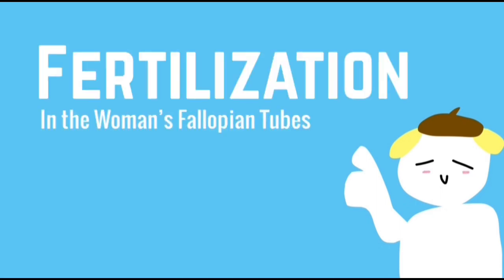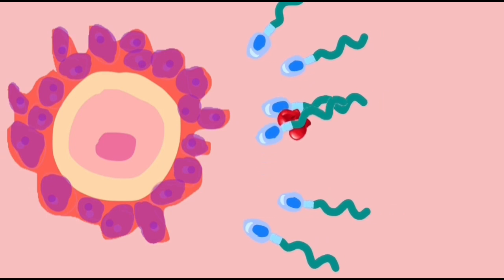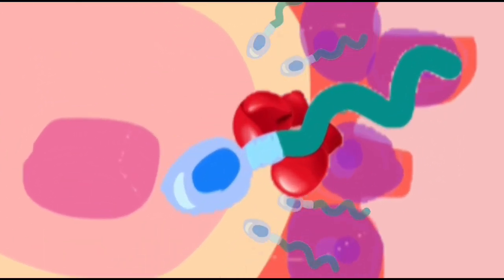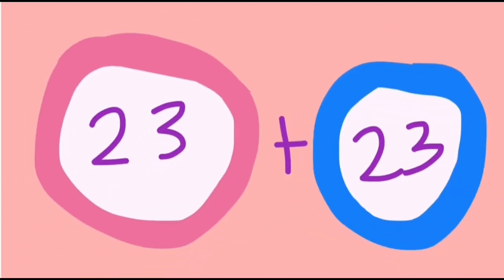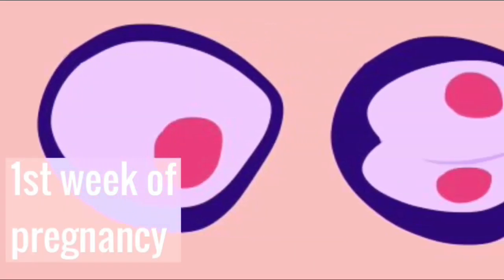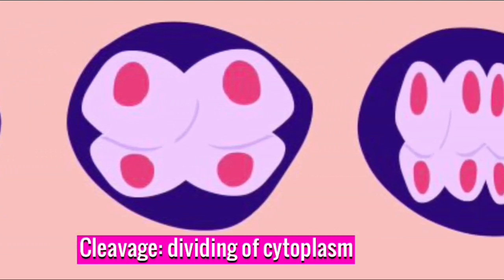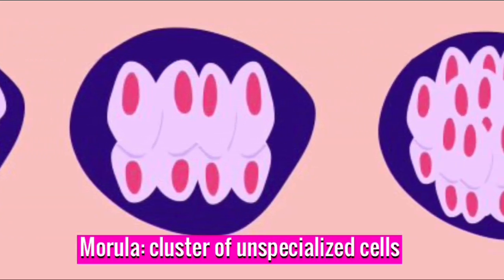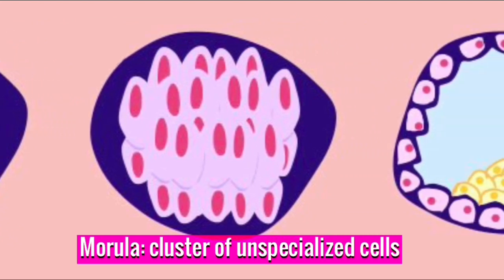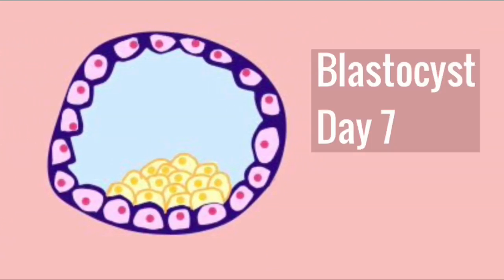It all starts at fertilization. A male's sperm cells must make it all the way to the female's fallopian tubes in order to meet the egg cell. After one lucky sperm cell is able to make contact with the egg, it fuses into a diploid zygote. The first week of pregnancy contains mostly a process of cleavages and cell division, and the formation of a morula, or a cluster of cells. By the end of the week, we should be able to see the development of the blastocyst, which will have made its way to the uterus.